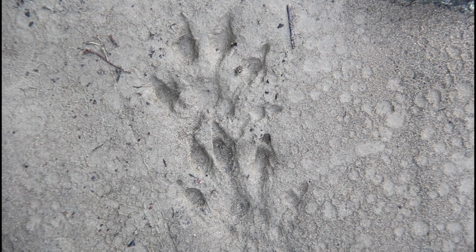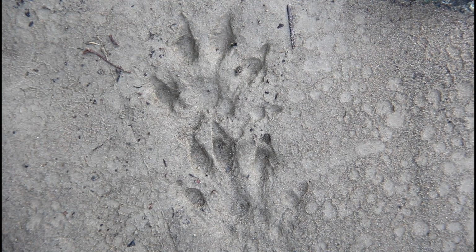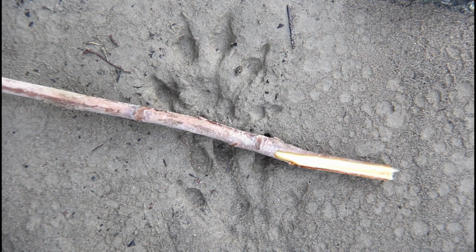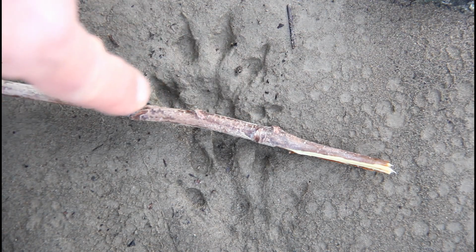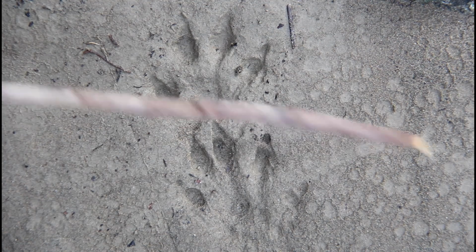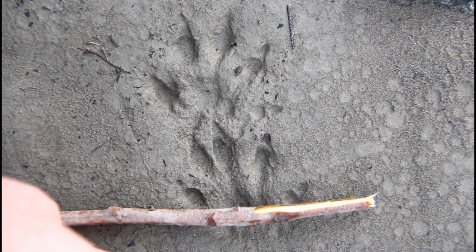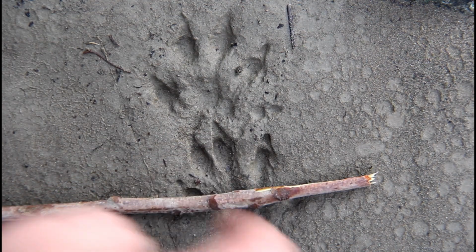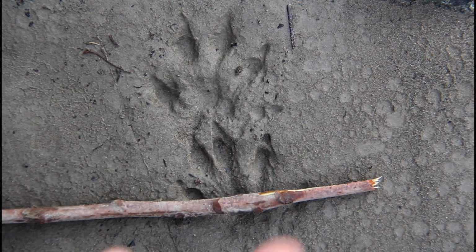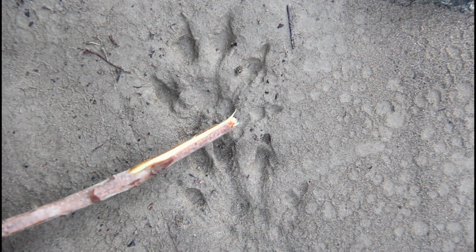So this set of tracks shows a little more clearly which one is front and which one is hind. So position tells you this one's the hind because it's on top of this one. But have a look at those toes. So right here you have toe 1 and toe 5. Those other toes are in more of an arc as opposed to this. If you were to do that, notice how the toes on the hind are more grouped together. They're not splayed, they're not in an arc. They're more ranked, like here's one rank, here's another rank.